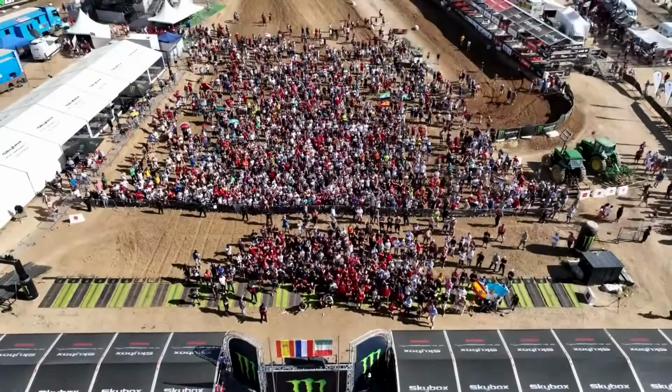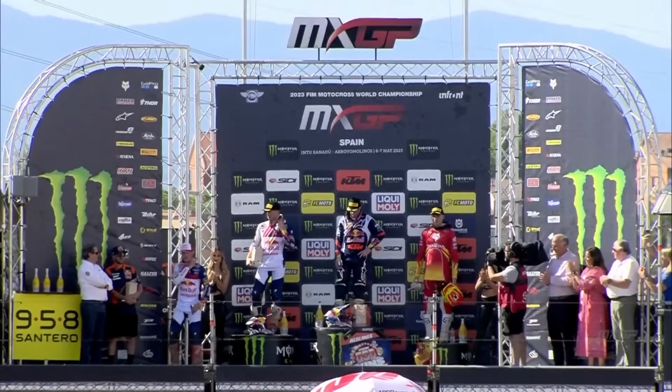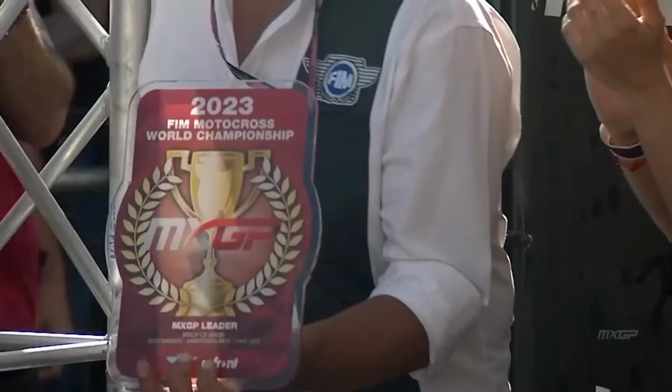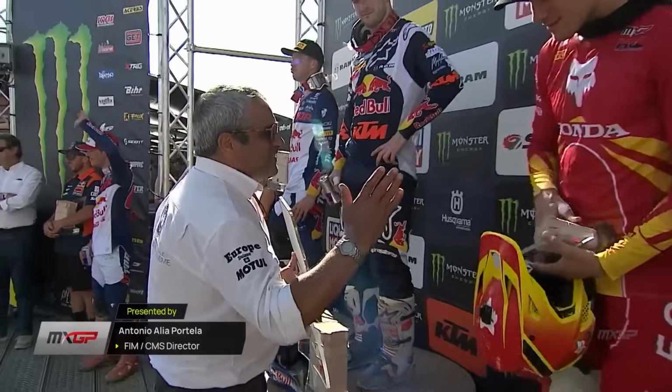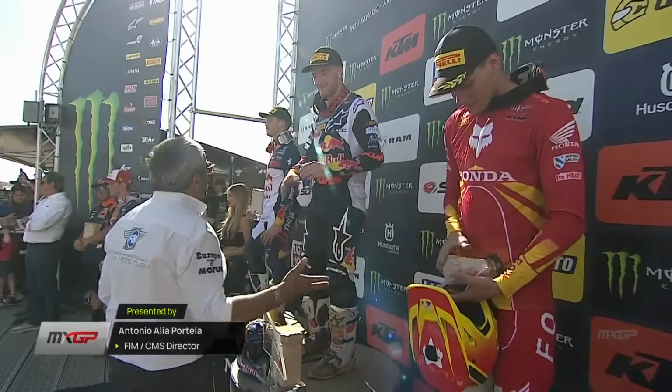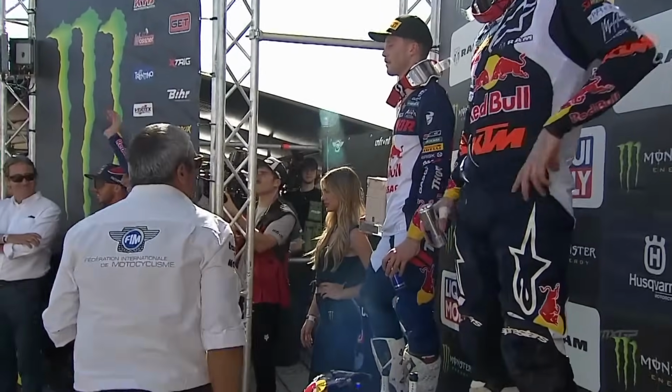Jorge Prado continues to lead the championship, but he had a 17-point lead coming into this weekend. It's down to 6 as we leave for France in 2 weeks' time, but he does still have the advantage. The red plate still belongs on the front of the Red Bull Gas. We heard the Ruben chants. We're now listening to the Jorge chants.